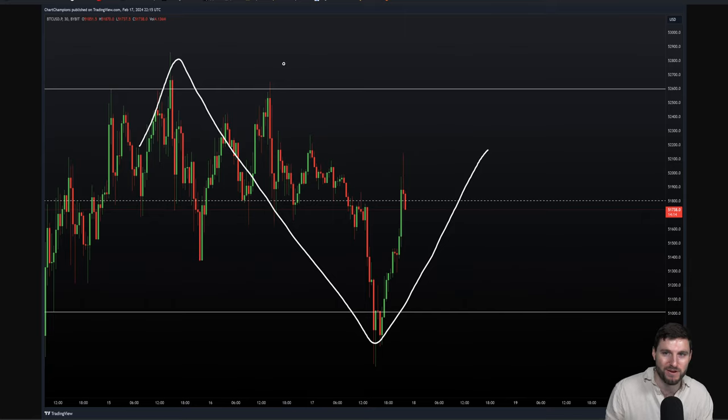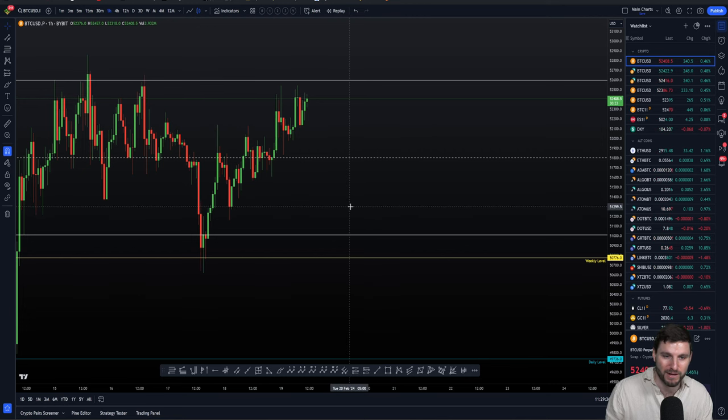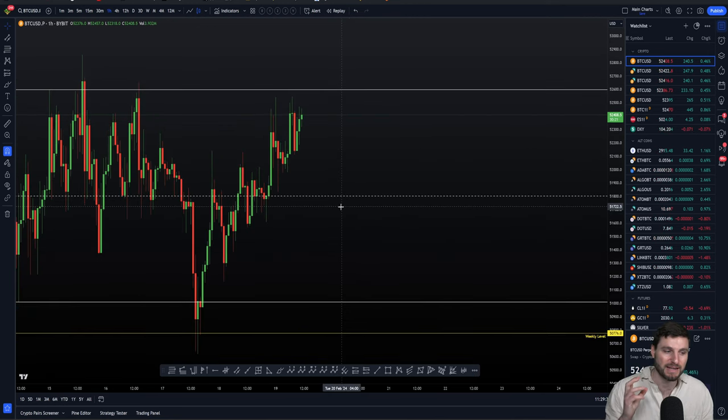Okay, so I hope I've made that very clear and obvious. That is what we're doing right now. But as mentioned, I am actually leaning much more bullish within this range. Okay, so I am not in a short anymore from this range.